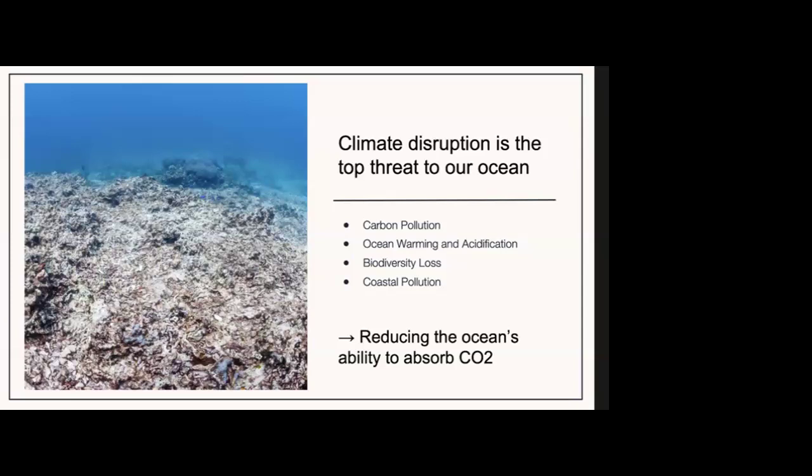So the ocean is sort of the largest carbon sink that we have, and we have to rely on it. So it's the lungs of the planet. But what is happening? We have this carbon pollution. The oceans are warming. We have acidification. We have loss of biodiversity, and it's just not really great. This is all reducing the ocean's ability to absorb CO2.